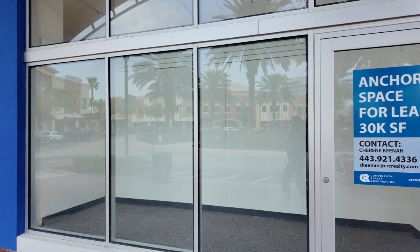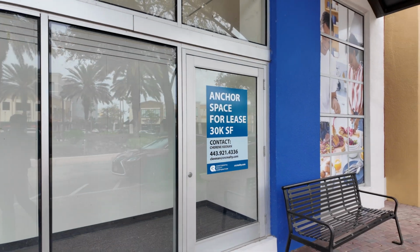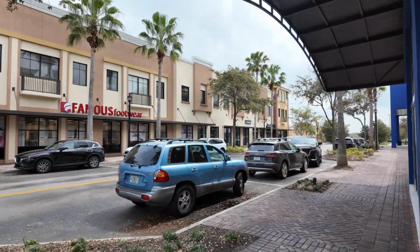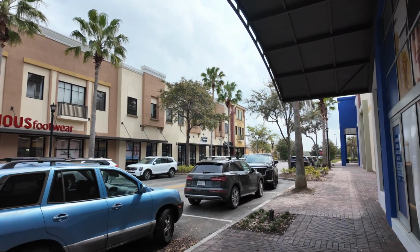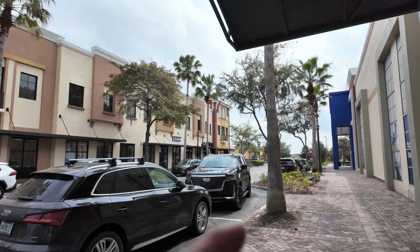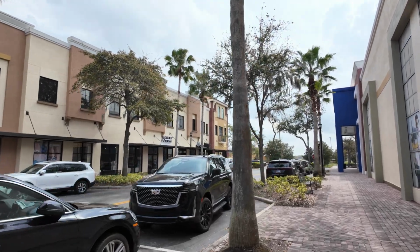But we're cruising through here, coming up on where Bed Bath & Beyond used to be. Space is for lease. If you're interested in leasing 30,000 square feet in Lakeside Village, call Shireen Keenan. Not me, I cannot help you with that. But coming back down here, another nail bar, paint nail bar, Ideal Image, so you can get your laser on. A Verizon store, there is an AT&T store way up front.